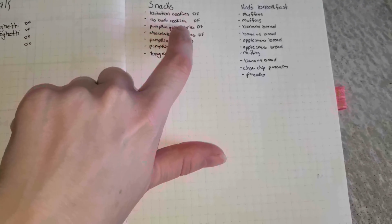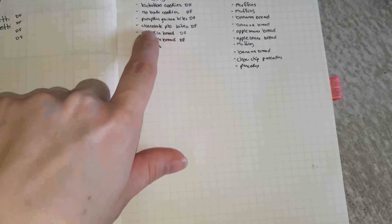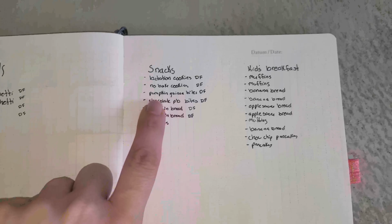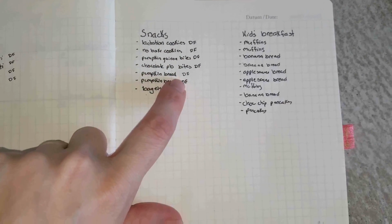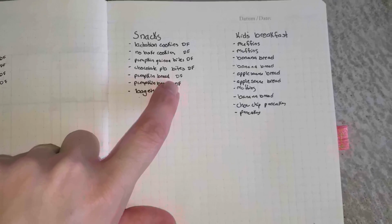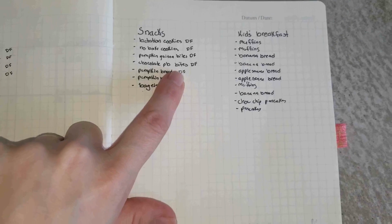No bake cookies I made for the whole family, but they are dairy free, and those are cooked. Little pumpkin quinoa bites and chocolate peanut butter bites, kind of like those little energy balls with peanut butter and oatmeal and quinoa. Once again, easy snacks.